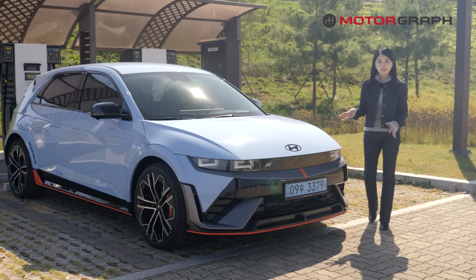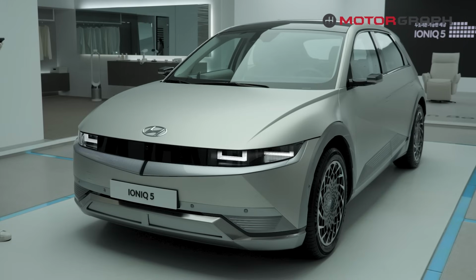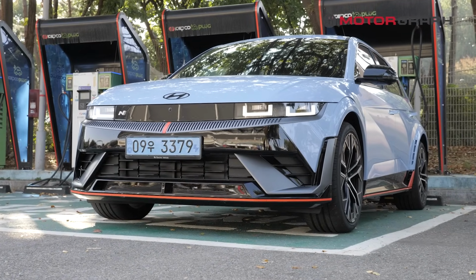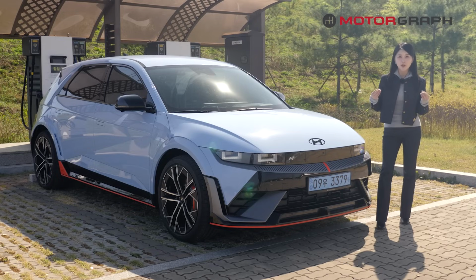So let's take a look at the design, aesthetics, and the details first. Compared to the IONIQ 5, it has become wider, longer, and a little bit lower. So overall, you can see that the color is very distinctive. I do like it a little bit better because it looks more aggressive.